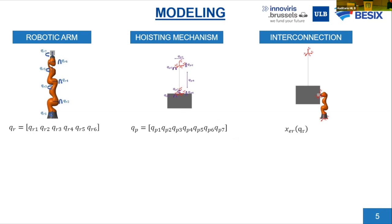Basically, we can consider the so-called direct kinematics of the robot, which allows us to obtain the final position of the robot as a function of the robot joint coordinates. Then the same point can be expressed also as a function of the pendulum coordinate. And what we have to impose, of course, is that in this position, the difference between these two equations must be equal to 0. These are the constraints that we have to take into account when we develop the mathematical model of the system.